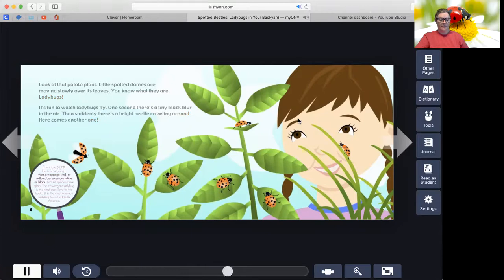There are 5,000 kinds of ladybugs. Most are orange, red, or yellow, but some are white or black. Not all species have spots. The convergent ladybug is the kind described in this book. It is the most common ladybug found in North America.